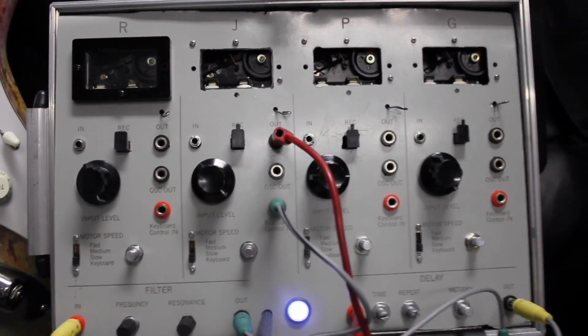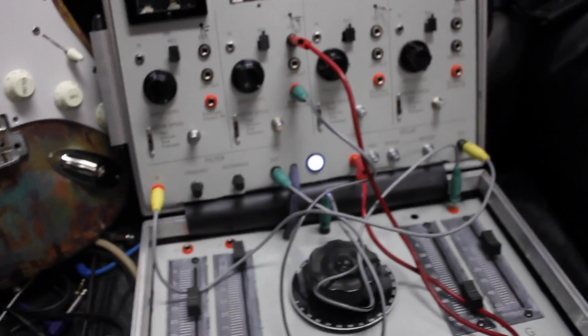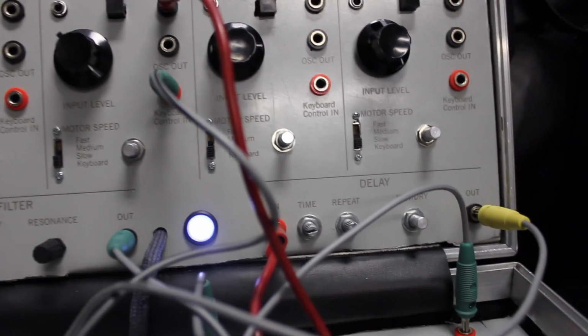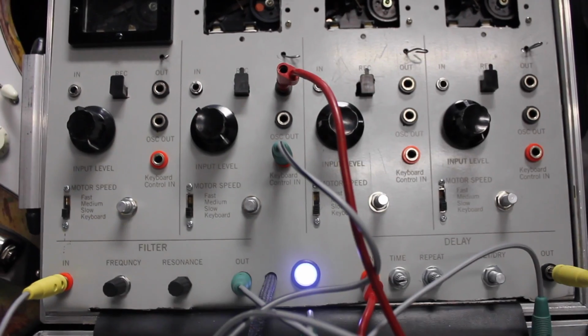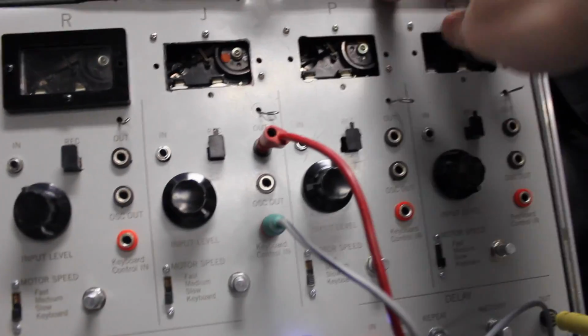Now all the circuits are done and they're working. The patch is now set so that the tape is going to the delay and to the filter, and I'm controlling it with the keyboard. Now I'll just have to put the upper part into the case and put on all of the knobs, and then it's done.